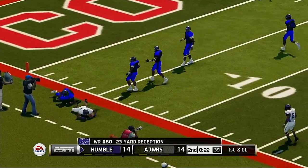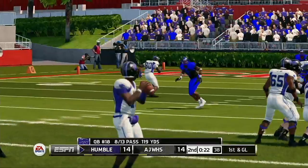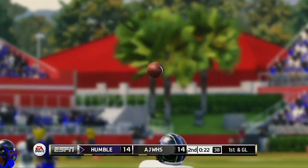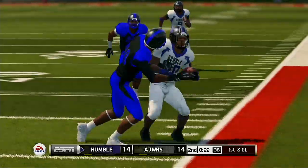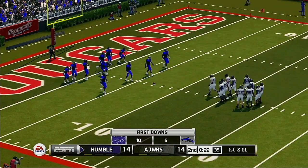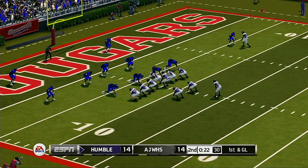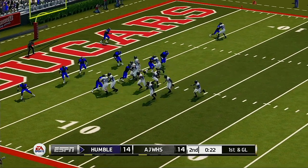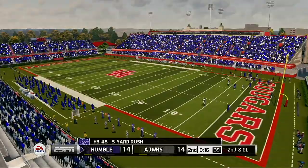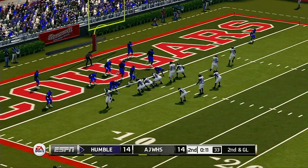Pulls down the catch, and he's got room here. Knocked out of bounds at the 7. It's first down, and they'll be looking for 6 points here. Run to the left there. That's good for 5 yards. That brings him second and goal.